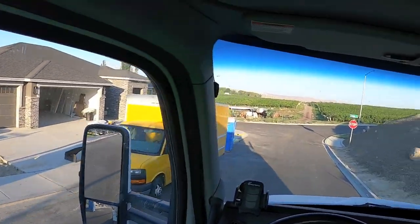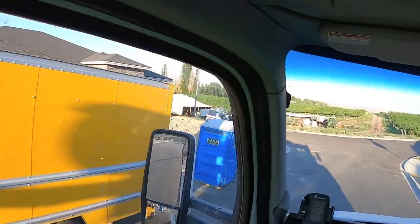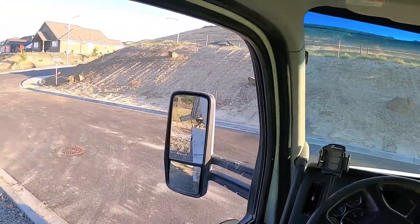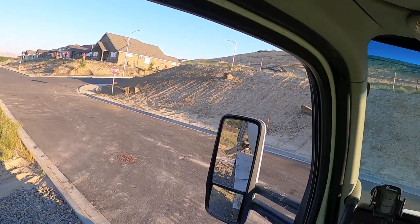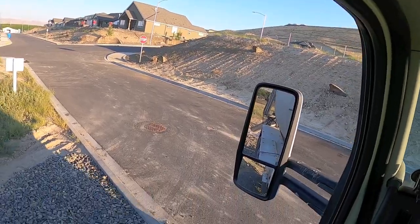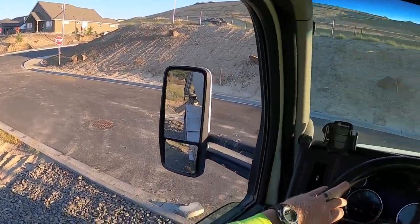It's 6:45. It's already starting to get warm though. Just gotta make sure my chute makes it into the... that should be good, but I'll get up. There we go.